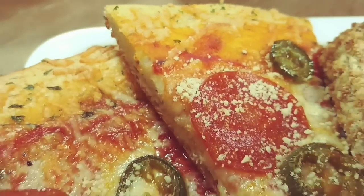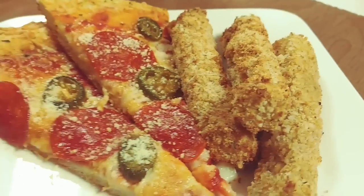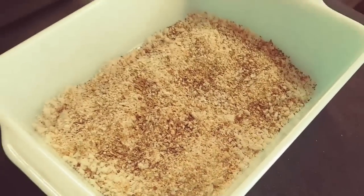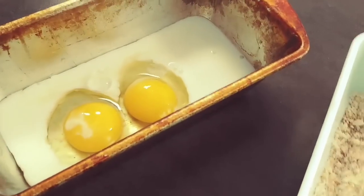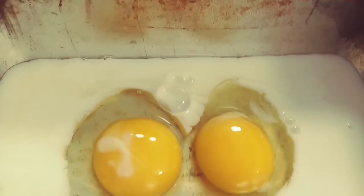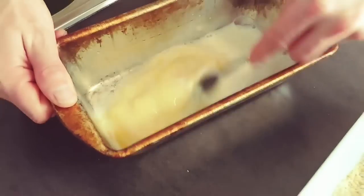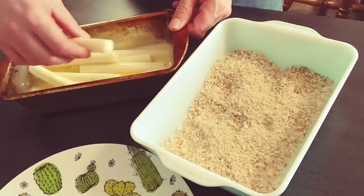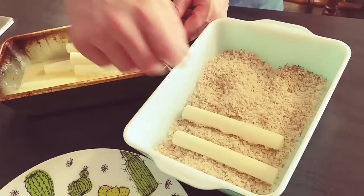Next up was pizza night, complete with homemade mozzarella sticks. So in one pan we have some breadcrumbs seasoned with salt, pepper, and oregano. Then we mix 2 eggs with some milk in the other pan. We just double breaded some string cheese in the egg mixture and breadcrumb mixture, then put them in the air fryer for 8 to 10 minutes on 360.